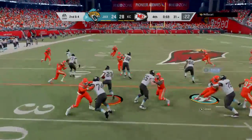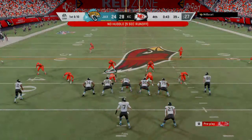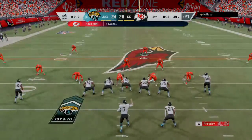They'll run it again with Fournette. And he'll get it out near the 40 to the 39. That one, a first down pickup of 8. So a good run by Fournette. Now another 1st and 10.